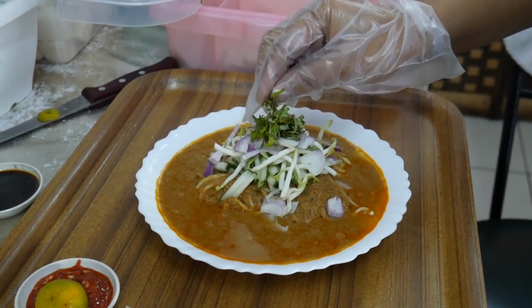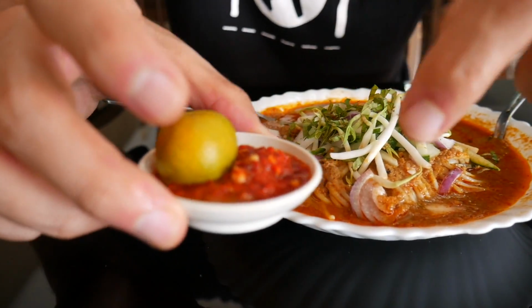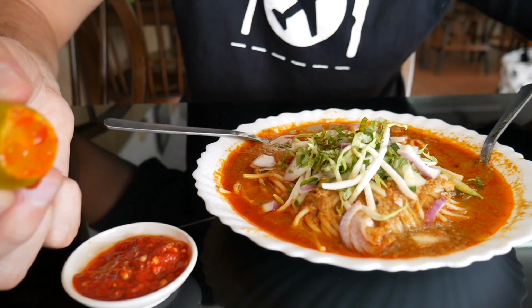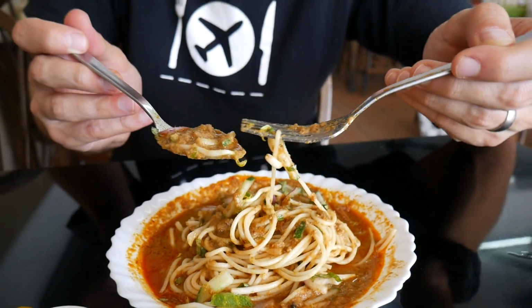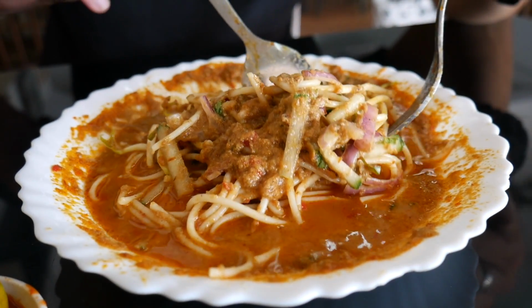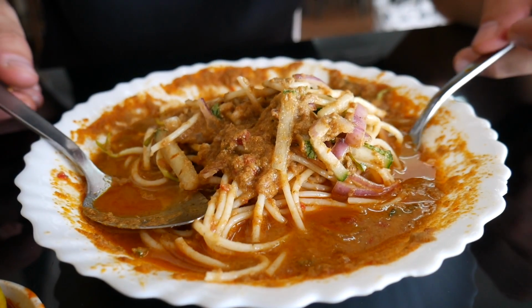And then on the side is this sambal, and look how fiery that looks. It's bright red. And one little lime. I'm gonna eat this spoon without any of those noodles on. So I've got some onion, some cucumber for crunch, and then that beautiful broth. Oh, that is good. Wow, that is good. The broth has a beautiful texture. I think it must have coconut in it, so it's a little bit creamy.